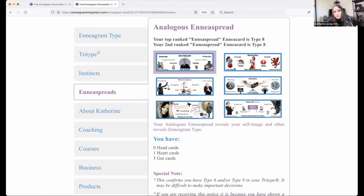This is a typology not based on what we do, but what motivates us and the defense strategies we use. Our idealized images, like how we see ourselves, our core fears, what we want to avoid, and then what we do to make sure that we don't have to face those core fears and lose our sense of self. So I already know that there's a high probability that he's a gut type. And then he has, as his heart type, he has a 4.